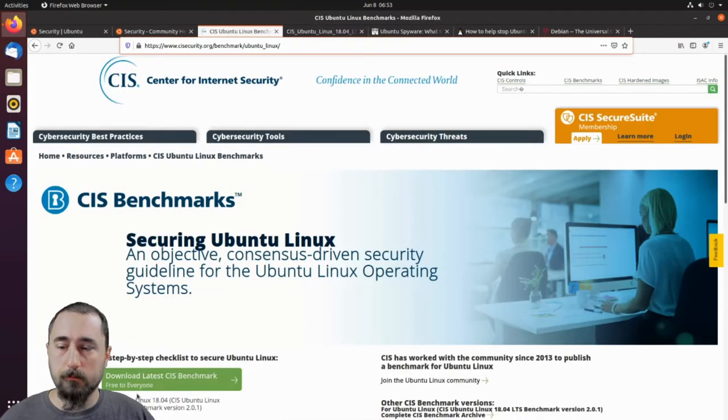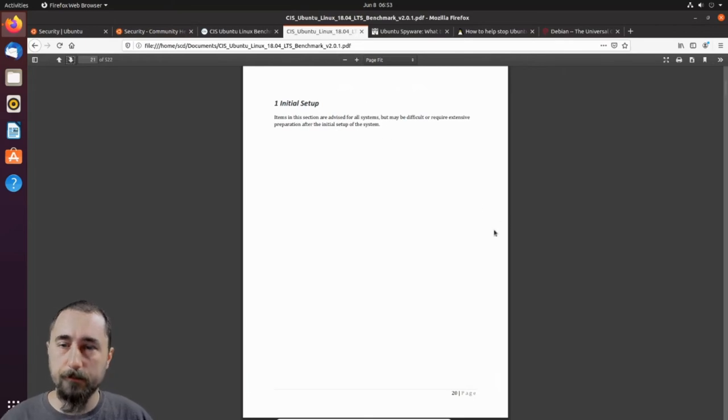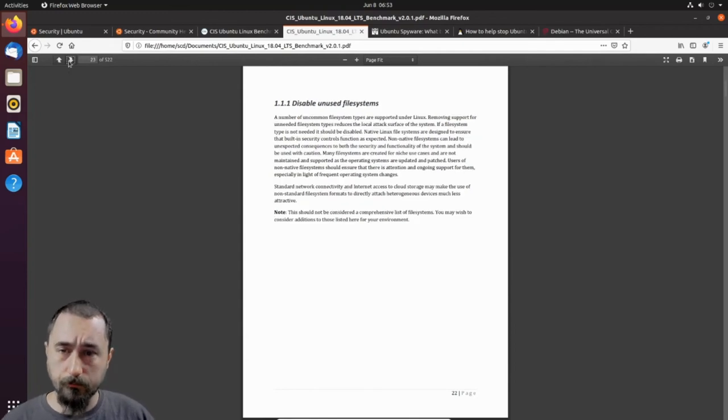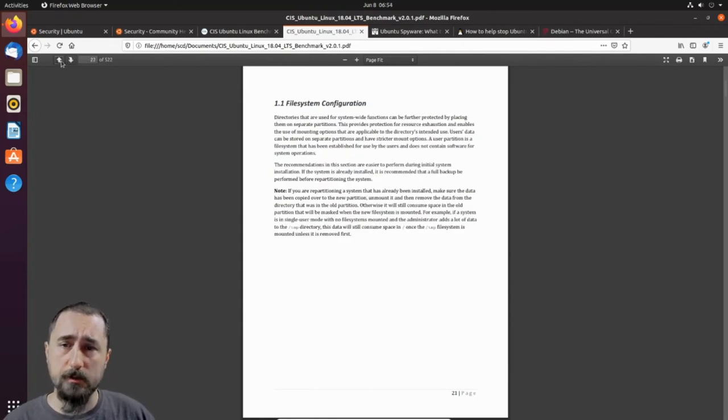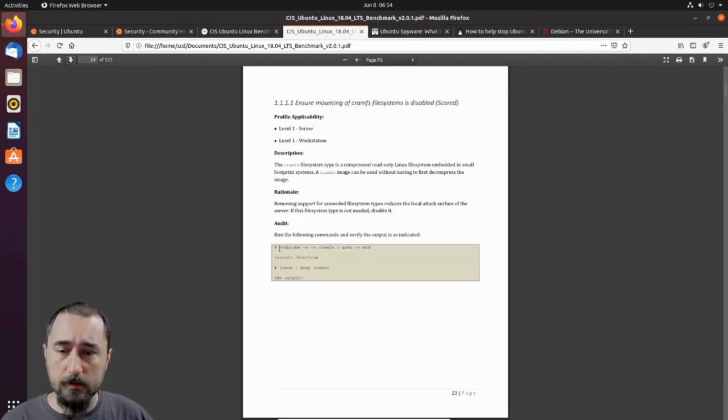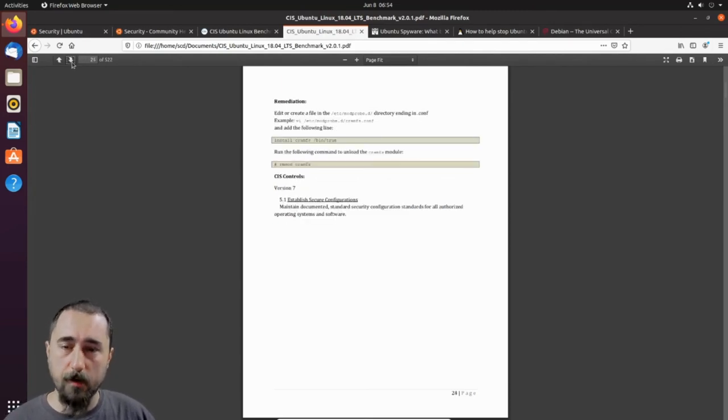After you go to this website, you can download their benchmark, which is free. All you have to do is give them an email address, and they'll email you this PDF, which will go through different lists of things that you can do to completely harden your system so that it's much more secure than what is given to you by default. It gives you all these different commands that you can throw into the terminal. It's a step-by-step, very advanced, detailed guide.